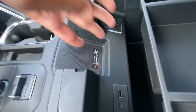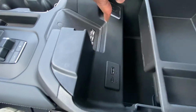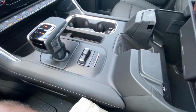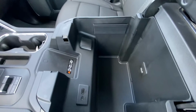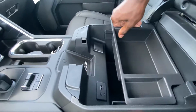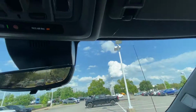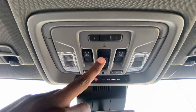Center console cubby space has your wireless charging pad, 3-prong household plug-in, USB-C, USB-A duo, and then you also have a removable tray, which if you want, you can move it back and forth there, but you can take it out and then you have all that additional space. So plenty storage.